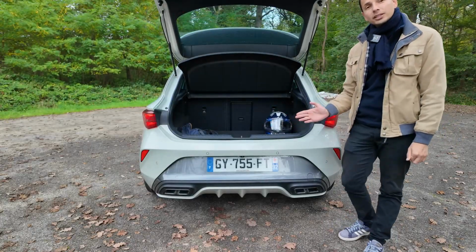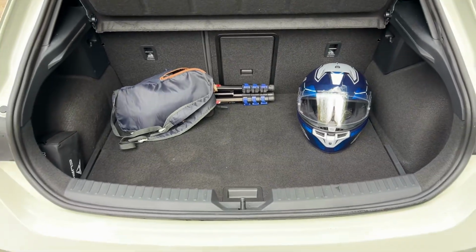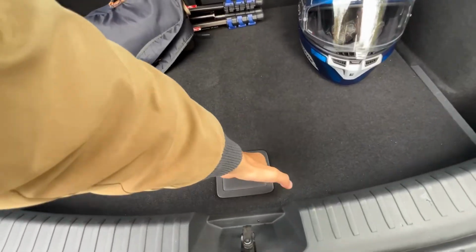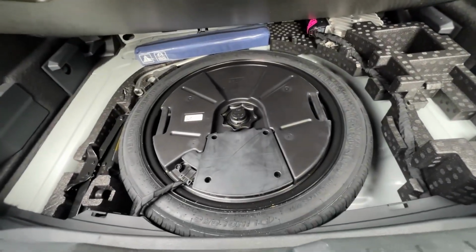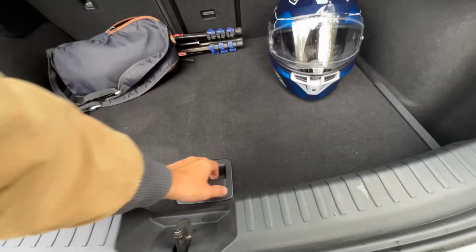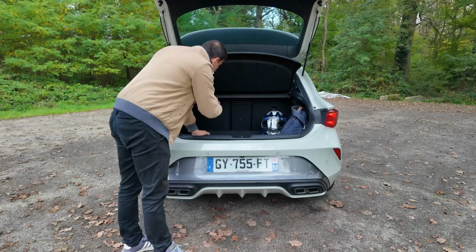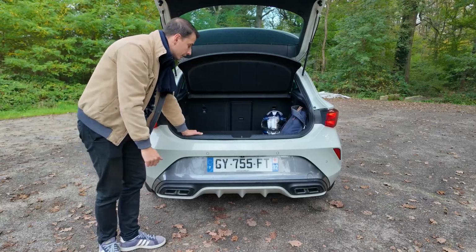So, I told you, 380 liters. In these versions, for example, I have a helmet here, I find my equipment there. We have a double bottom, and this time with a spare wheel, also here with the kit for the flat tire. And that's pretty cool because the sound is incredible in this car with the Sonos sound system. We have the bench that folds down in 40/20/40 with the ski hatch and the central corridor inside as well.